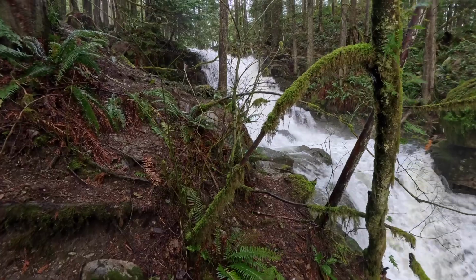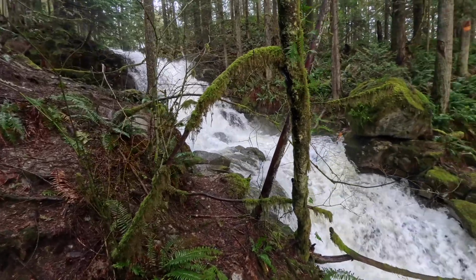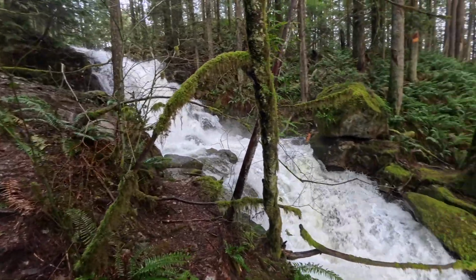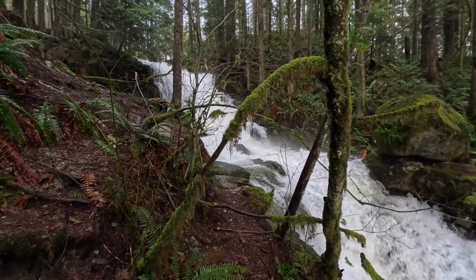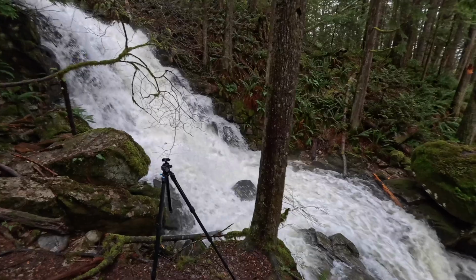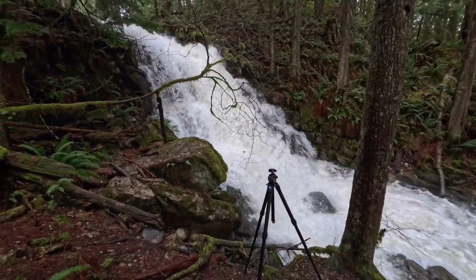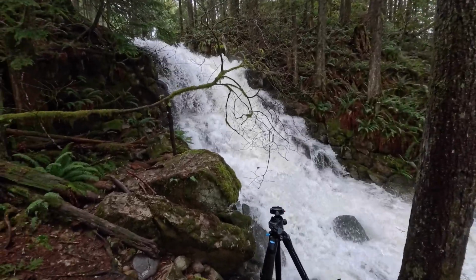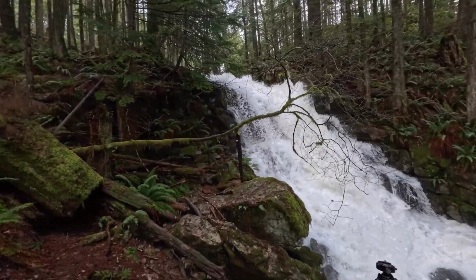The problem with that is those branches are in the way, but crazy volume of water too. It's gonna be tough photographing whitewater. But let's see what we can capture. All right, sorry about the loud water. Nothing I can do about that. Yeah, it's pretty hard to shoot this right now because there's just so much water, right? It's just white water at the moment.